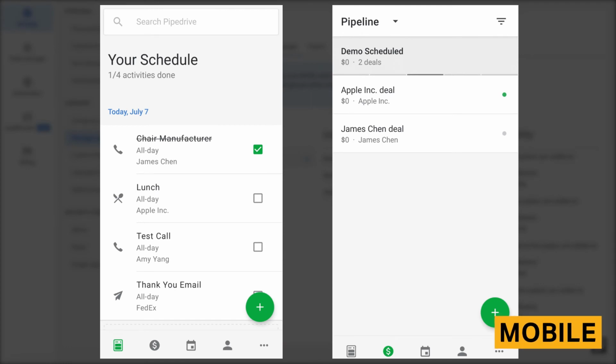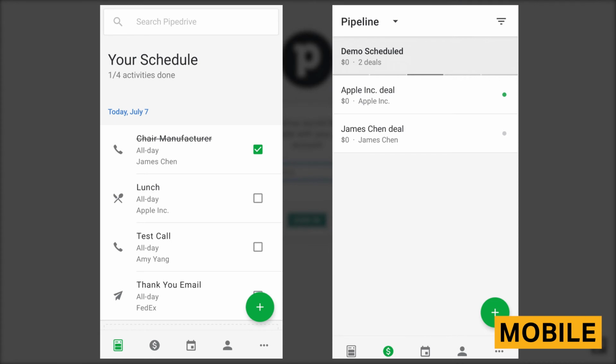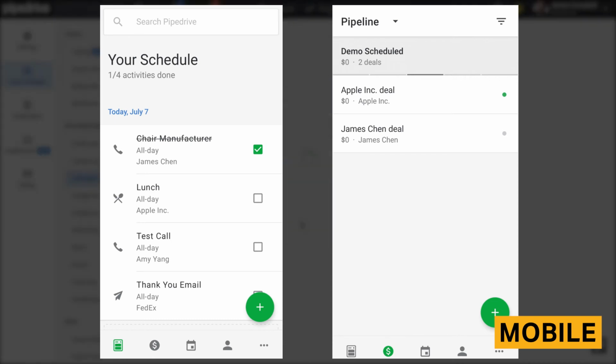Having a mobile CRM gives you the ability to ensure that your customers are getting the best service available. While Pipedrive's mobile app lets you capture leads and create new deals, we recommend primarily using it to stay up to date on your current lead and deal activity. On mobile, you can add activities that let you know what tasks need to be performed on certain days. This includes calls, meetings, tasks, and emails that need to be sent out.